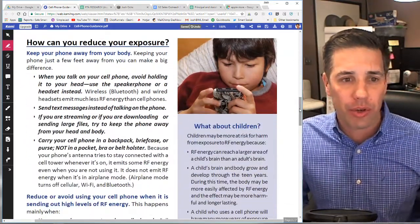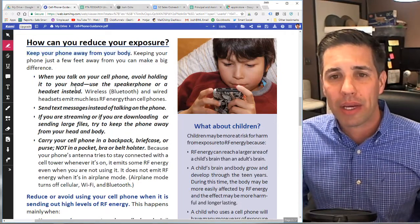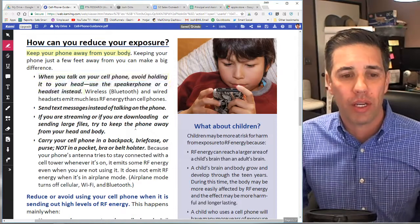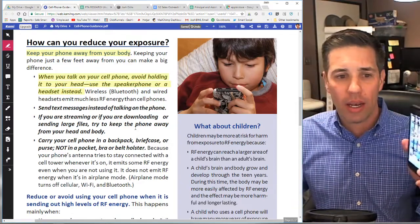How can you reduce your exposure? Well, keep your phone away from your body, they say. This is one of the biggest key takeaways. When you talk on your cell phone, avoid holding it to your head. Use the speakerphone or a headset instead.